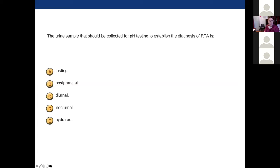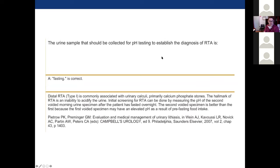The urine sample that should be collected for pH to establish the diagnosis of RTA: fasting. All right, so you need fasting. If you don't have fasting urine, then you can't actually figure out if you're having the inability to acidify the urine.